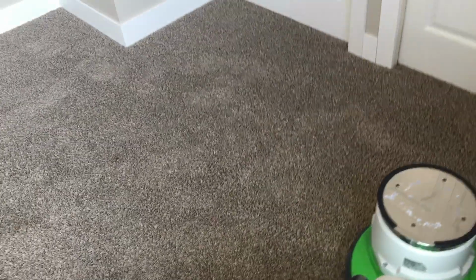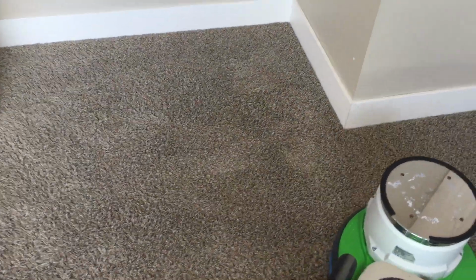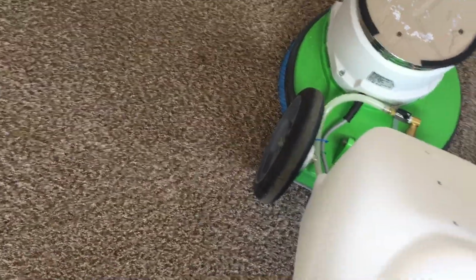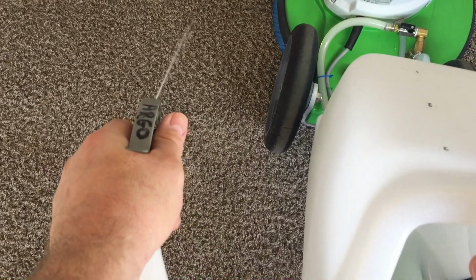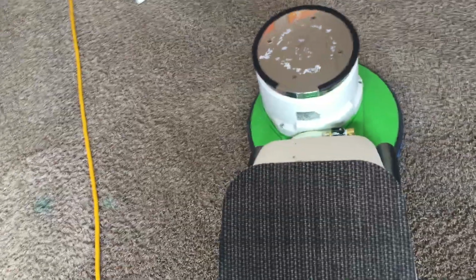I could use nail polish remover, but there's a very good chance the nail polish remover will take the color of the carpet out. And I certainly don't want to be doing that. That's never appreciated. But anyway, the customer does understand that it may be a permanent stain. Okay, I have something right there. And that looks like I think I took it out.